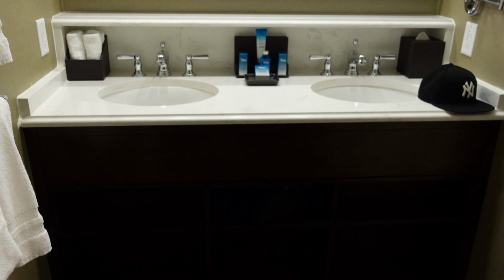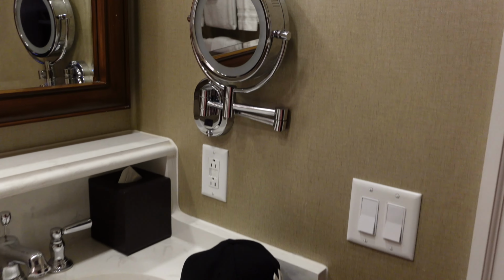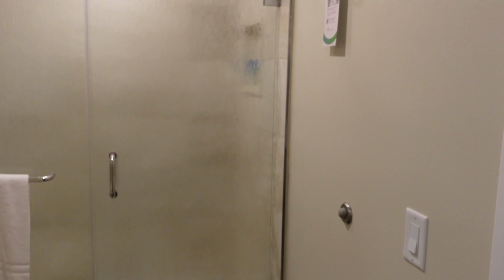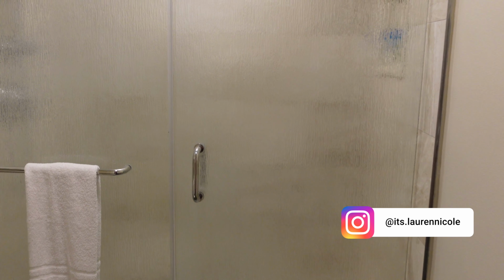There's a lot more storage here, which we didn't find at our last resort. We just came from Animal Kingdom Lodge. There are little nooks and crannies here where we could put different things, like your makeup bags. And there is this vanity mirror. And again, love the glass shower doors. There's no bathtub here, I should have specified that. So we might have an issue with my daughter in the morning, but she's gonna have to learn how to take a shower.